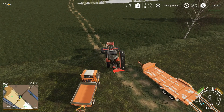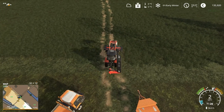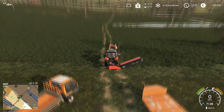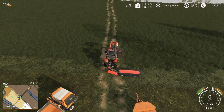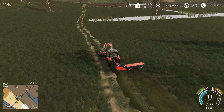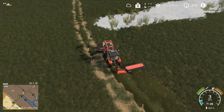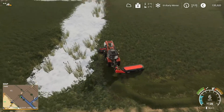So, turn that on, get that dropped, switch to the rear one. I've got to unfold it first because it doesn't like that. Just drop it down and turn it on, and let's see if we can mow. Okay, well that's not bad. So we may actually be able to get away with not spending 15 grand on the upgrade. That's nice.